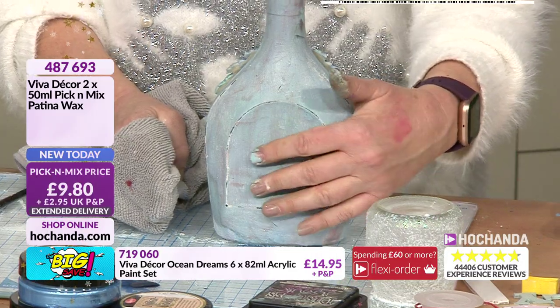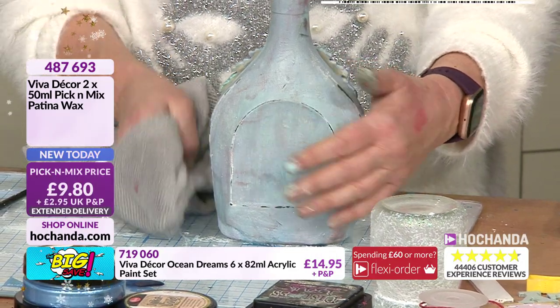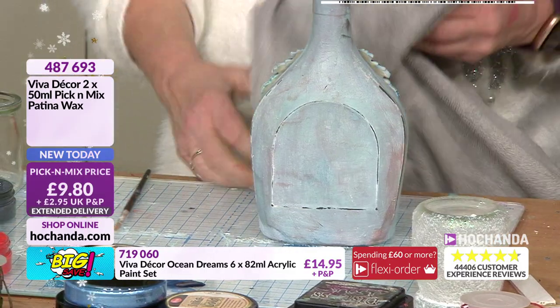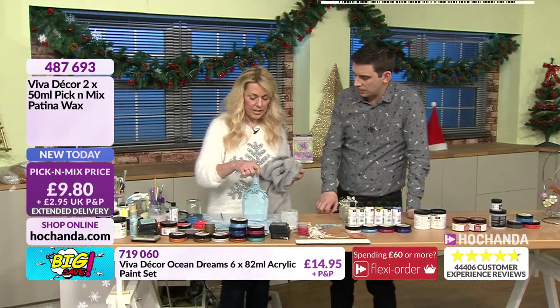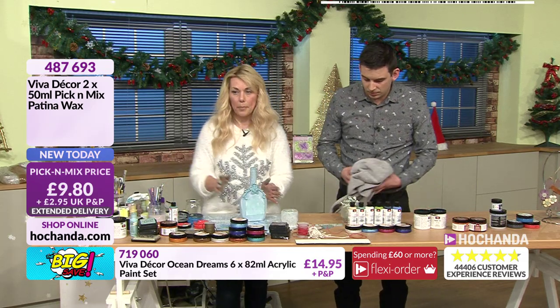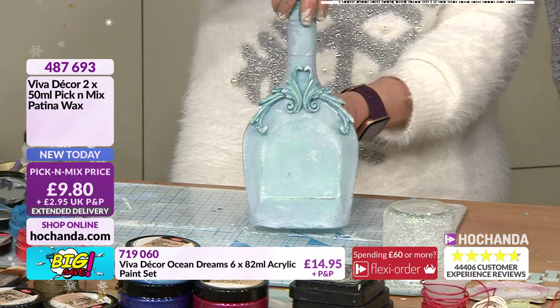Now, that's a little bit tacky. I can feel that stickiness there. So if I rub that now, it's just going to stick to the fibres. So I'm going to leave that to one side for a minute, and we'll work on the other side. We'll come back to that. We'll give that a nice buff up in a little while. But on the front, in fact, we'll show the front look.